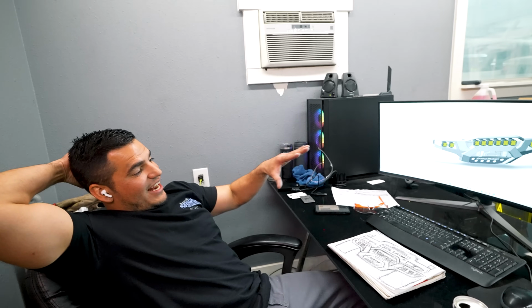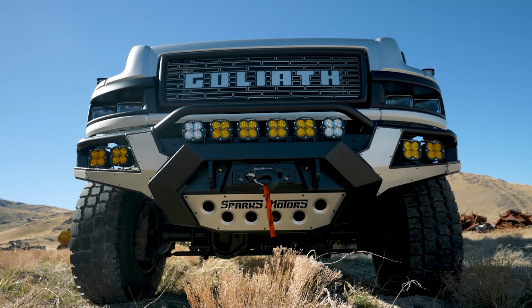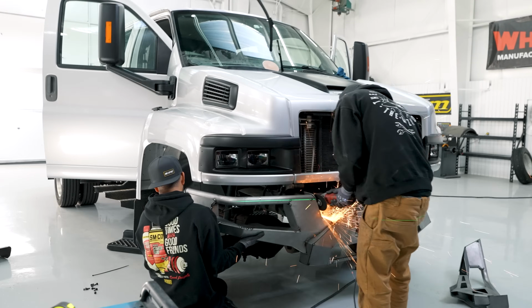Saying 22 lights on the front end. It's gonna be a lot of lights. We're gonna have 10 on the bumper and another 12 on the windshield. It doesn't look as many as you would think because it's a big truck, but it's a big front end. But yeah, we needed to have that many lights in order to fill all this up and make it look cool.